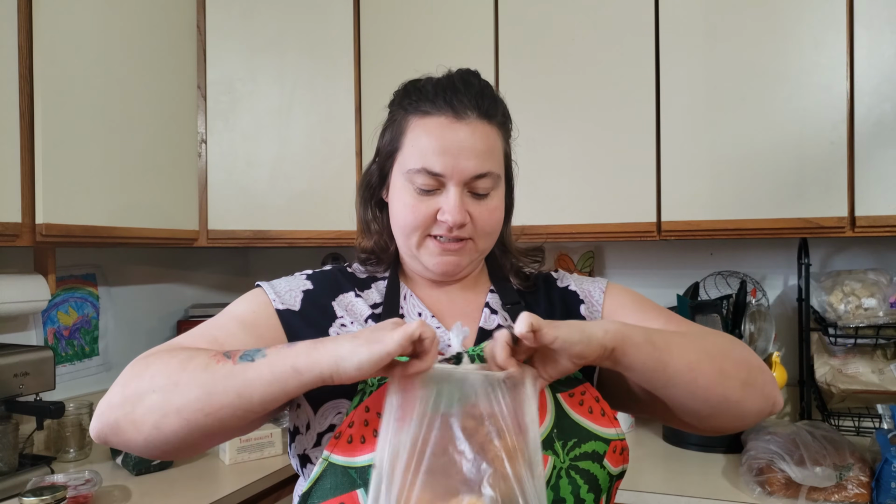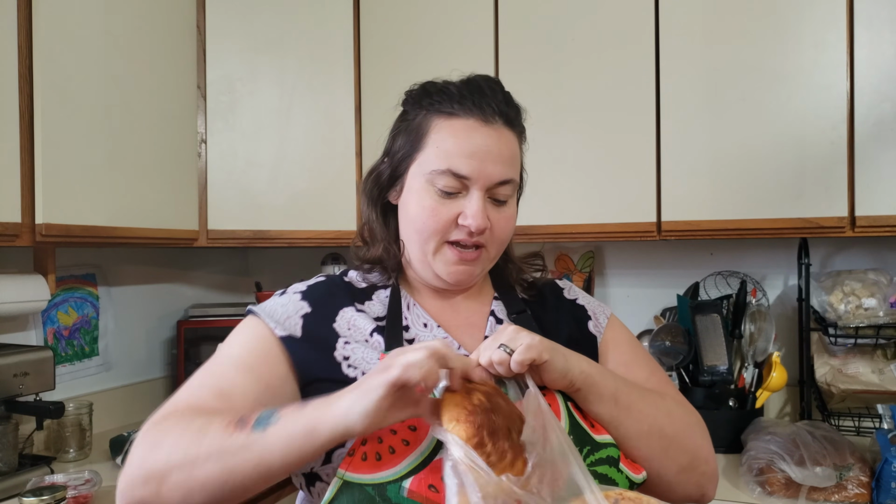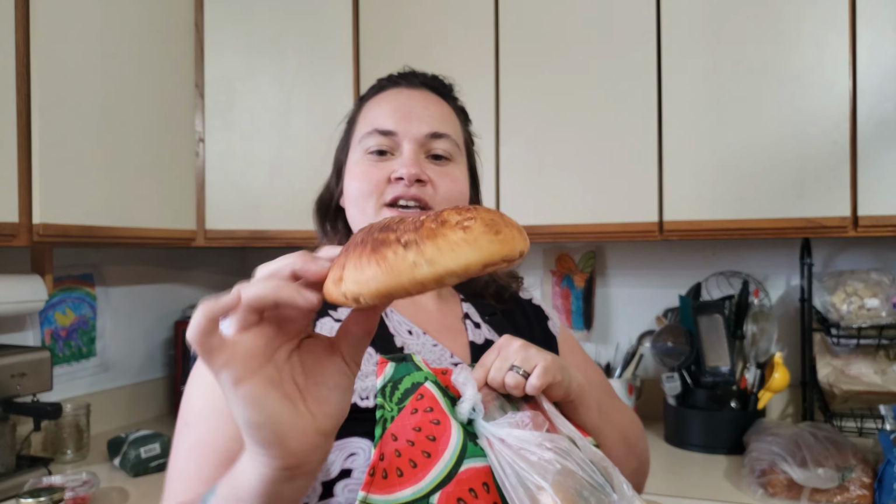I'm going to be using these bagels that we got from the food bank. They're the cinnamon ones. They're kind of sticky, so I don't really want my children eating these just like this because they will make a mess. So we're going to turn this into a bread pudding, and I'm going to show you how. All right, let's get cooking.